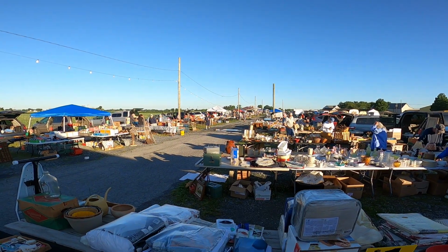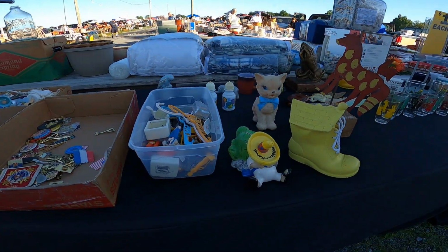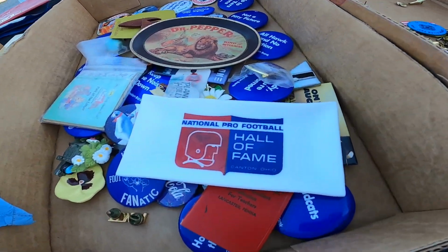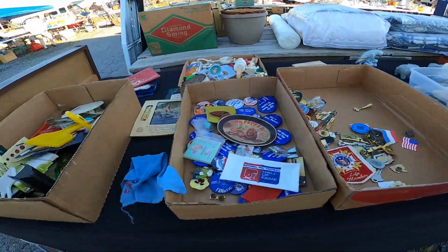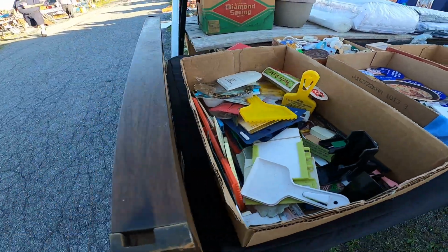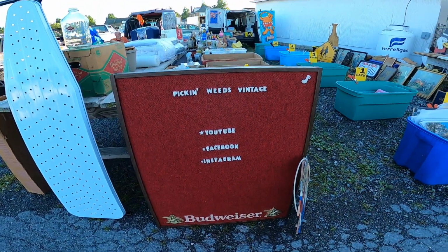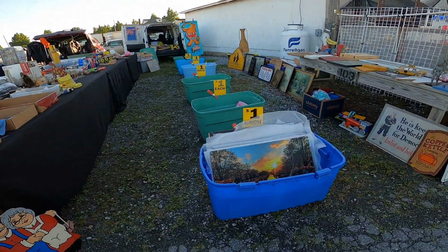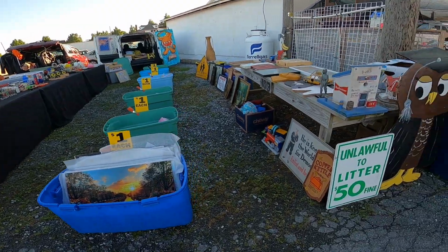Just gorgeous here at the market. My golly. Beautiful day for late June to have low humidity. Dollar table. Yeah, there's some good stuff in here. People like to go hunting. They like to go through boxes. We got a new sign up, and we are ready to go here at the market. Anyway, I ran into Matt.